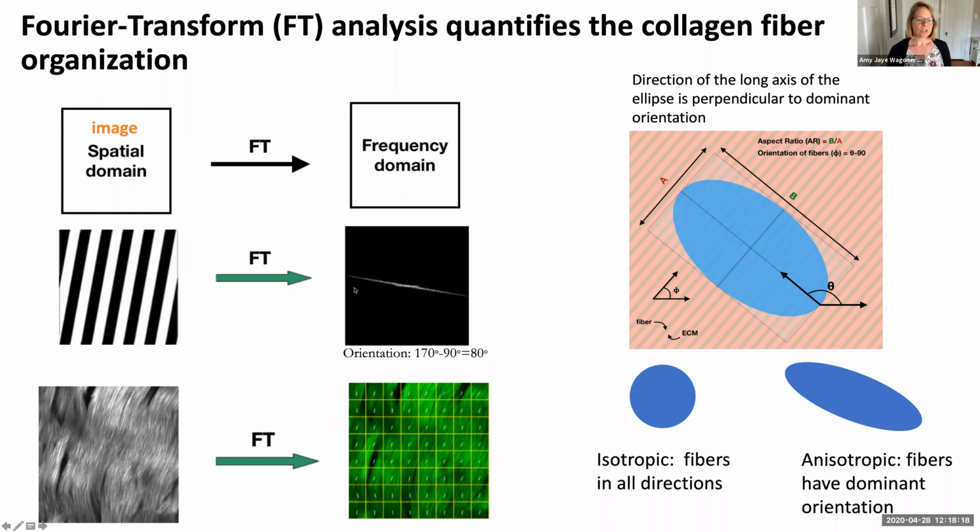Okay, so we can do a similar thing with real images like you see here, where there are some fibers that are aligned. So we would divide this image up into little subunits of the image, and perform the Fourier-Transform on each of those subunits. And when we do that, we can obtain an orientation of the fibers in that little square, and then we can quantify that. Okay, so that's what lets us quantify the orientation on a very local level of these images.